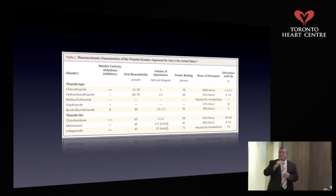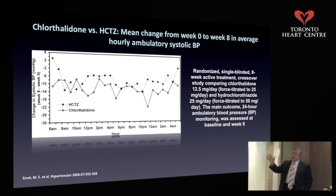Okay. What dose do you use? I usually start with 12.5 once daily. May go up to 25. I rarely go up to 50. You get into a lot more hypokalemia and other things once you start getting up there. But as I said, there are patients on 25 Monday, Wednesday, Friday, and that's enough.